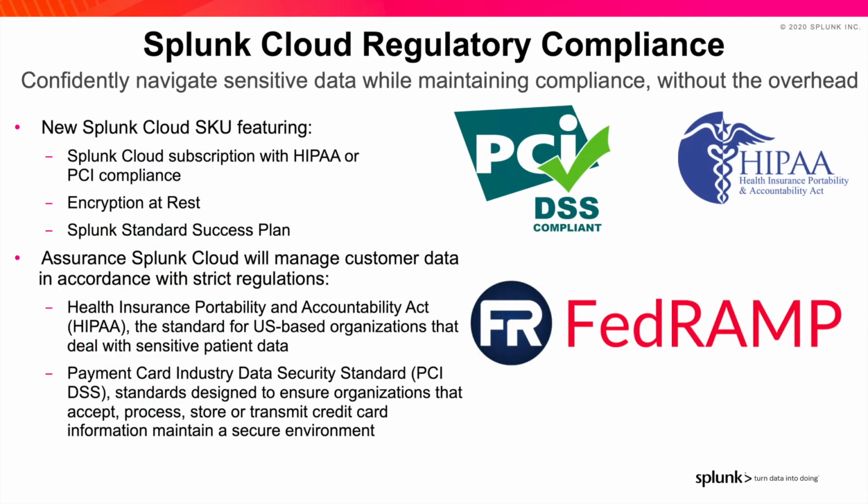If you are a customer that requires PCI or HIPAA security standards, Splunk also offers a PCI or HIPAA certified cloud environment. And at least once a year, Splunk Cloud Premium environments undergo a security audit, and it's performed by an independent third party. And that attests to the effectiveness of the controls Splunk has in place. And that's to safeguard the systems and operations where the customer content is processed, stored, and or transmitted.